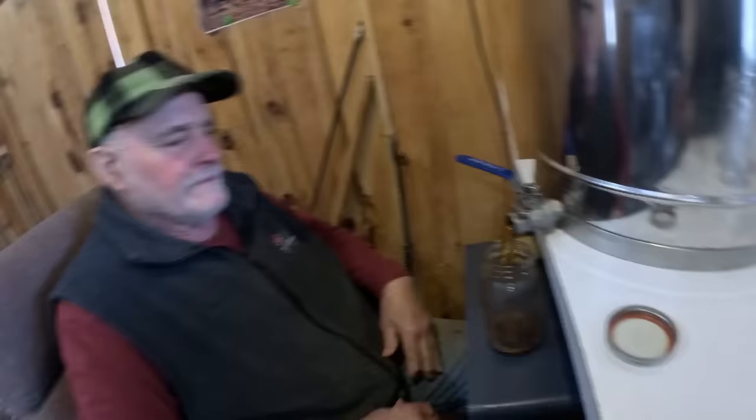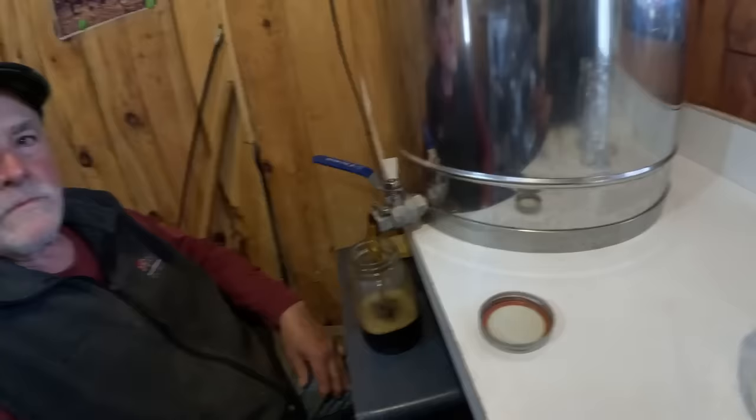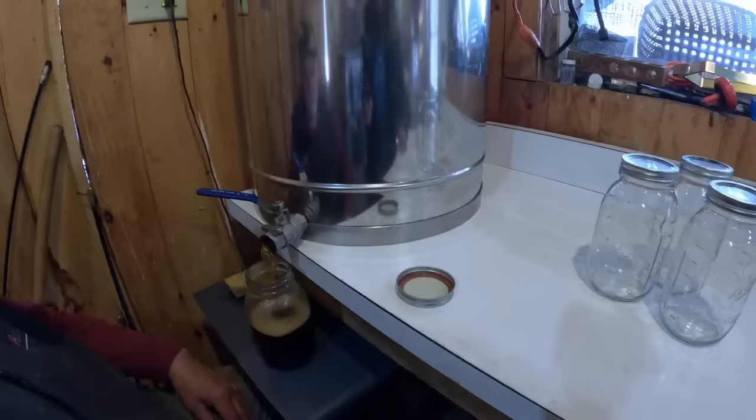I love your setup here. This is great. We didn't have a good way to draw off when we did it. Of course, we were trying to do it into the jugs, and it just wasn't good. This is really nice. This is a teaching place. Yep, and it's hot enough too, so you can just pan it right up. You could put a hot plate underneath it.